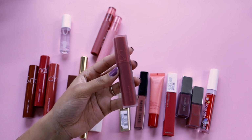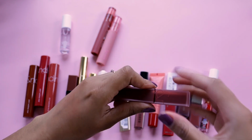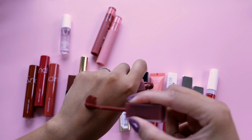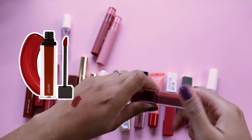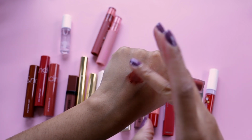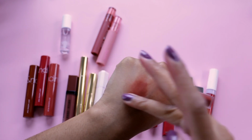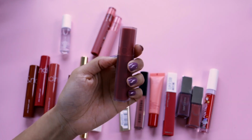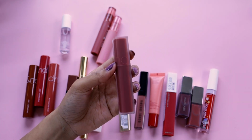This is another Romand product. It's their Blur Fudge tint, and it's a super matte, velvety product. It reminds me of those Jouer lip tints. I can't remember what they were called, but a similar velvety texture that's just really easy to smudge around and get a really blurred look. I like using this on the inside of my lips for that kind of bitten look.